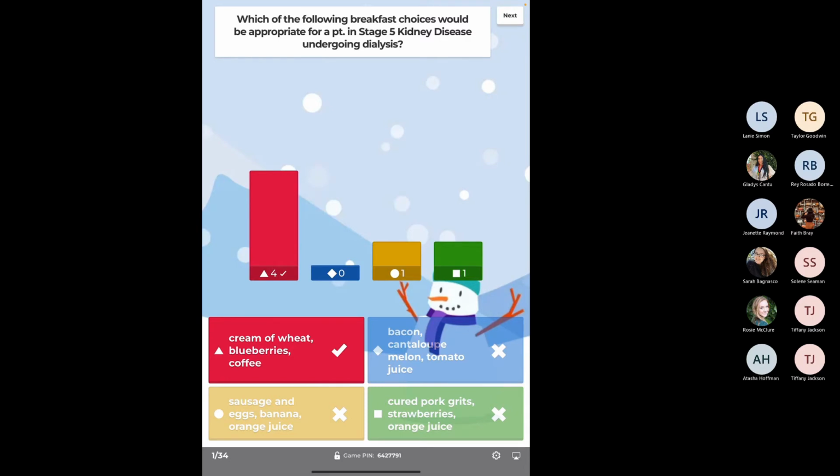Awesome job, guys. So remember, if our patient is in stage 5 kidney failure, we are limiting everything, specifically our sodium and our potassium. So all the other food choices were pretty high in salt. So the best choice is going to be some cream of wheat, blueberries, and some coffee. Very good.